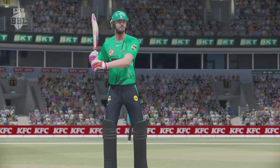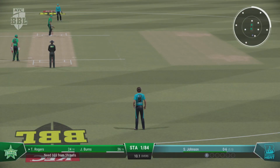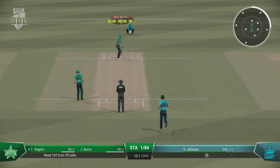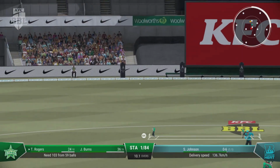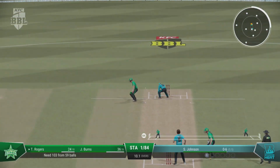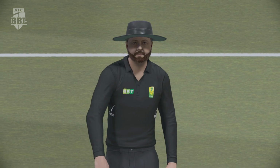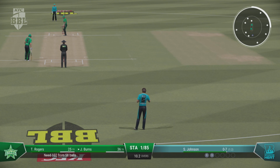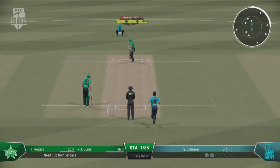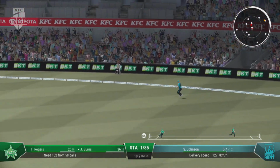But as I said earlier, the fans are waiting with bated breath to see the big show, Glenn Maxwell, coming out to bat. Let's see, he's going to come in next. Bit of a spoiler probably, but as Tom Rogers hooks one down the deep, there will be a bounce up there. Goes over the top there. This could well be out. No, it's not.